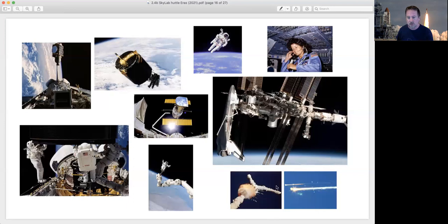We have the Challenger disaster here, where we had the explosion on takeoff. And you can see that even though the orbiter and the external tank have exploded, the solid rocket boosters are going to continue to fire. And so here was one solid rocket booster, here's the other, and they just kept on going.